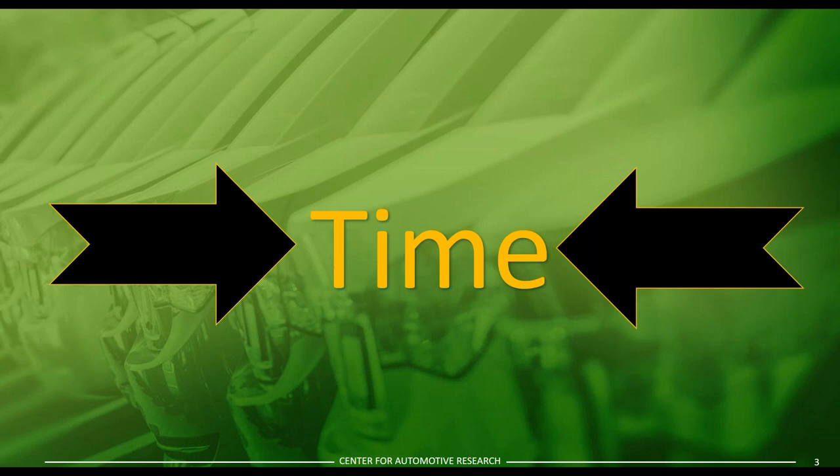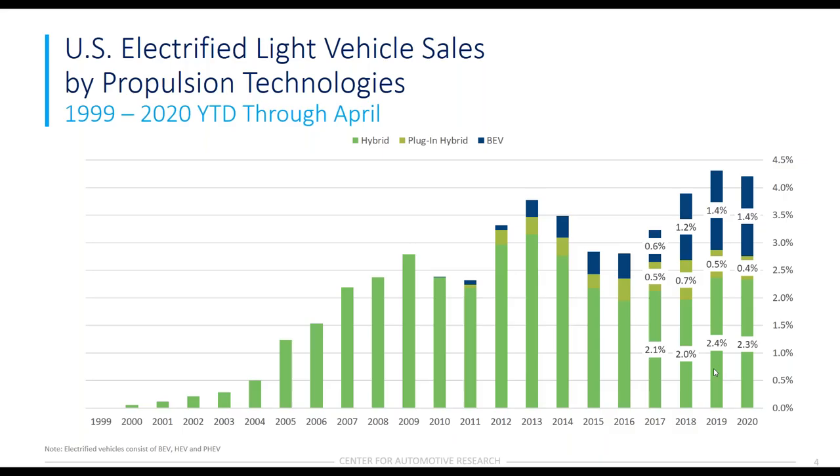This industry is going through a continual compression of development time. And that need to get somewhere faster, to get somewhere better, to get somewhere smarter, seems to magnify as the technologies change. One of the areas where this time compression is very visible is what's happening in electric vehicles. It's almost impossible to talk about electric vehicles without first at least talking about the sales.